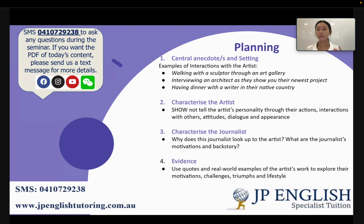And below, we have some brilliant examples for you, like walking with a sculptor through an art gallery that immediately establishes an interesting setting, the art gallery. Establishes an interesting artist, a sculptor. It already establishes the interaction. It's walking with the sculptor.